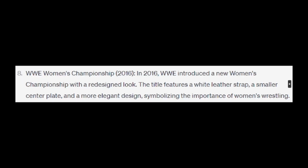But what did ChatGPT have to say about it? In 2016, WWE introduced a new women's championship with a redesigned look. The title features a white leather strap, a smaller center plate, and a more elegant design, symbolizing the importance of women's wrestling. So ChatGPT does make a good point.